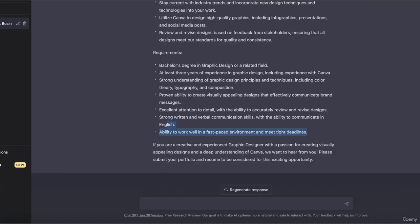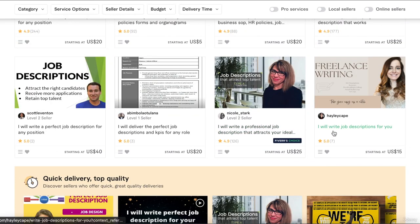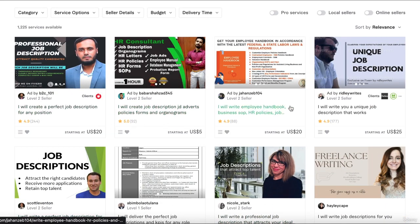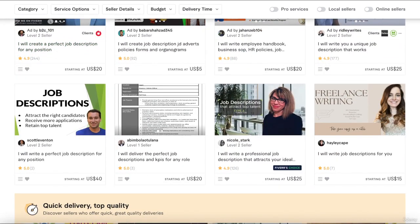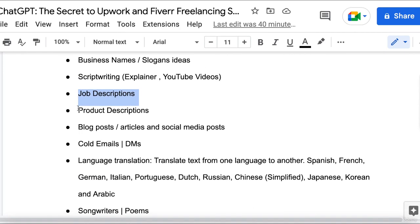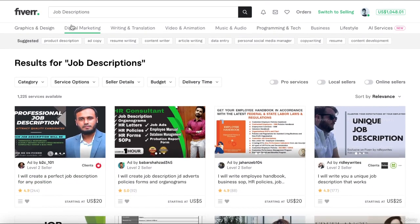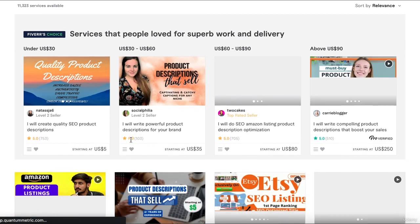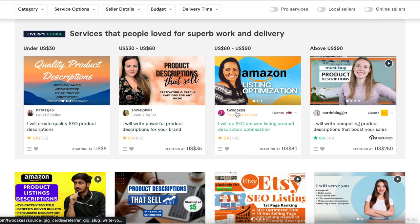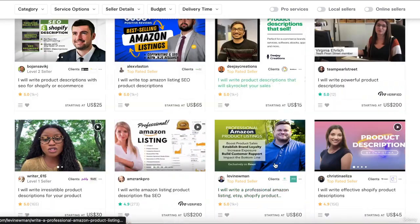So likewise, you can create different kinds of job descriptions, and you can go through these gigs and get some idea to create your own gig on job descriptions. And another thing is product descriptions. Basically, ChatGPT has the capability to write product descriptions. For example, let me open it. There are a lot of people offering this kind of product description.